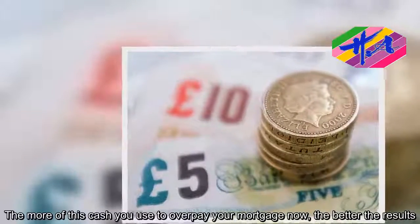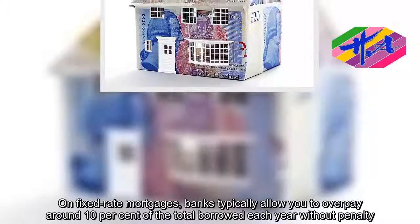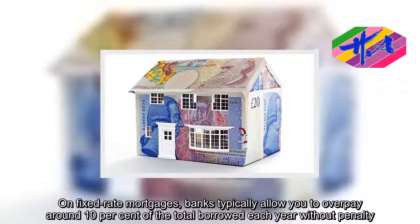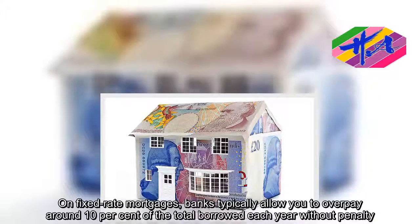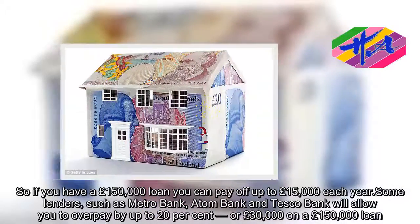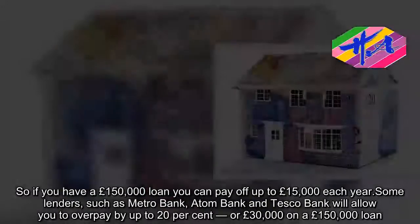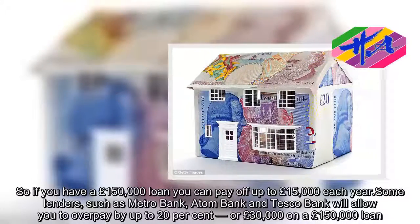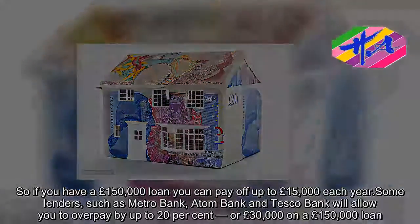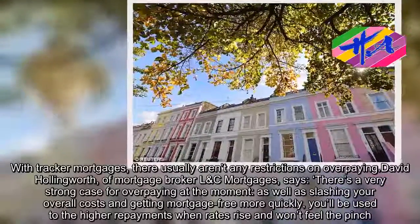On fixed-rate mortgages, banks typically allow you to overpay around 10% of the total borrowed each year without penalty. So if you have a £150,000 loan, you can pay off up to £15,000 each year. Some lenders, such as Metro Bank and Tesco Bank, will allow you to overpay by up to 20%, or £30,000 on a £150,000 loan. With tracker mortgages, there usually aren't any restrictions on overpaying.